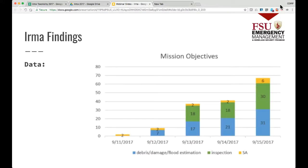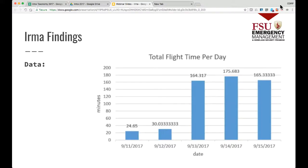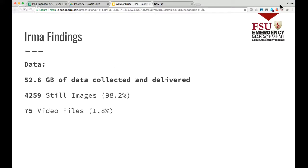But we flew the highest number of missions, almost 70, 67 missions that day. So our time per mission was going down. We had definitely hit our stride by the 15th, but at the same time, not to skip ahead too hard, we were wearing out. That operational tempo is hard to maintain for any period of time. We'll talk about that in a little bit.